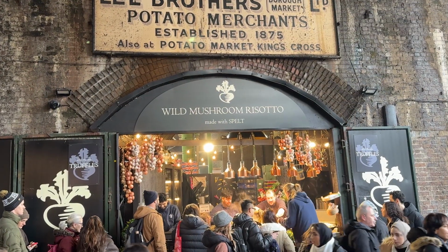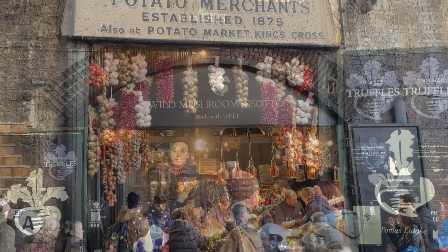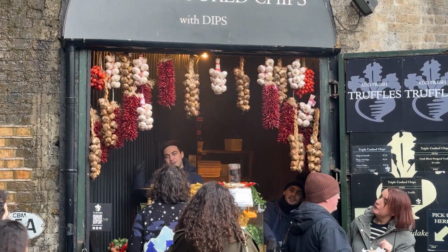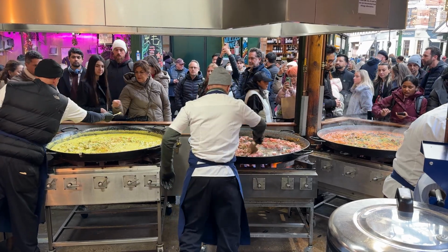Being in this area, a visit to Borough Market for a quick snack was a must. After all, at this time of day, the market was bustling with merchants loudly promoting their goods and visitors queuing in front of the stalls.